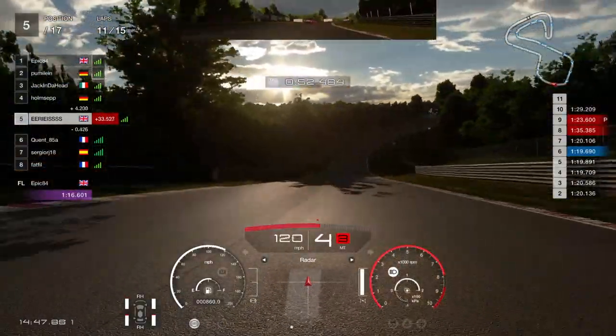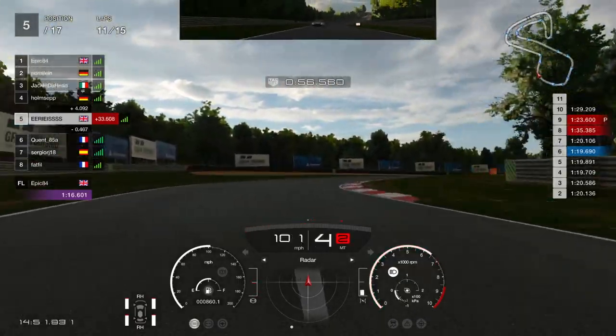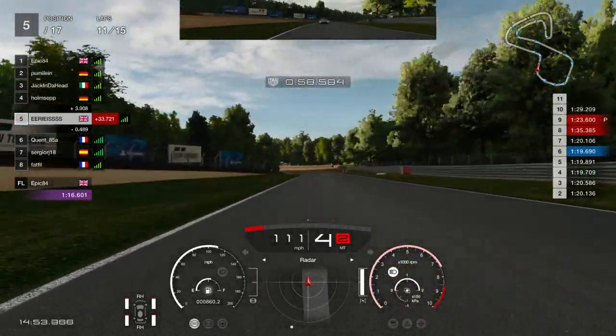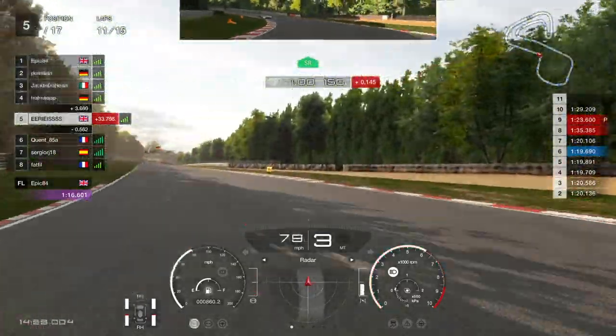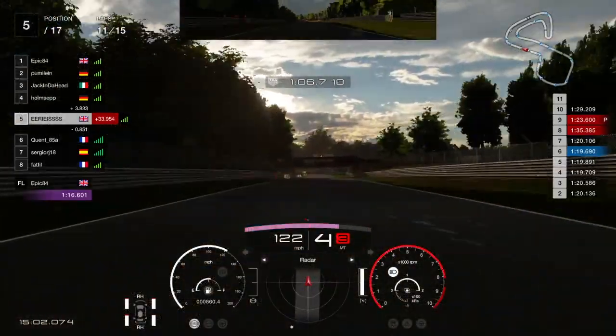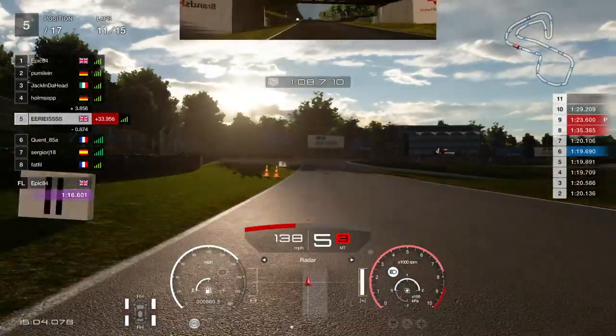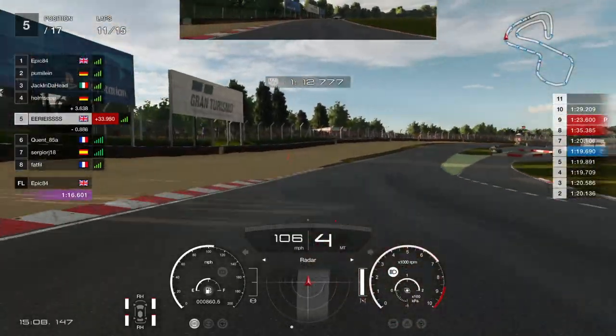Oh, absolutely gutted with that mistake, but 5th, if we can keep that. I think the guys are a little bit too far in front in 3rd and 4th. New set of goals now. Let's try and keep 5th. Fifth place would be a good result for us.